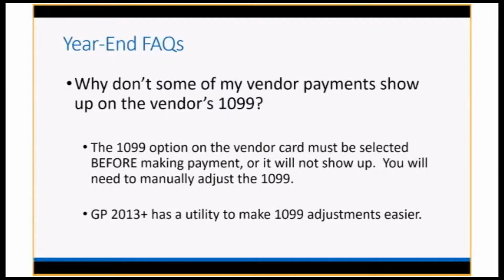So why don't some of my vendor payments show up in the vendor's 1099? You close AP, you run your 1099s, and you look at a vendor, and the vendor shows you paid them $10,000 this year, but you know you paid them $15,000, and you're like, this isn't right. Here's what happened a vast majority of the time. Let's say that was a new vendor, set up in 2015. The AP person set up the vendor on February 1st, and they forgot to mark the box that says it's a 1099 vendor. Not a big deal, but they forgot.